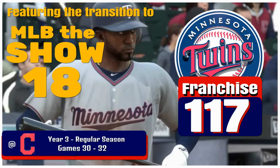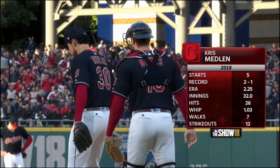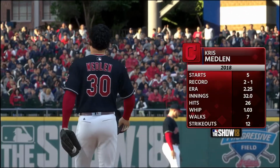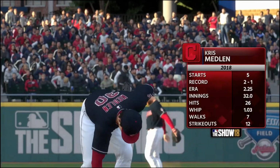We're playing a special episode of Minnesota Twins franchise. It is the episode where we move on into MLB The Show 18 from MLB The Show 17. We are still in year 3 of our Minnesota Twins franchise. Chris Medlin takes the hill. We've got a 3-game series coming up in this episode against the Cleveland Indians from Cleveland.